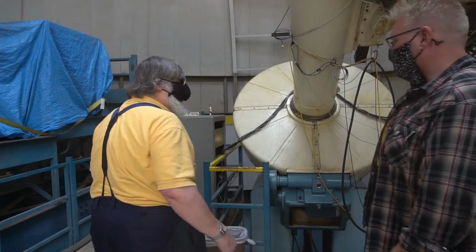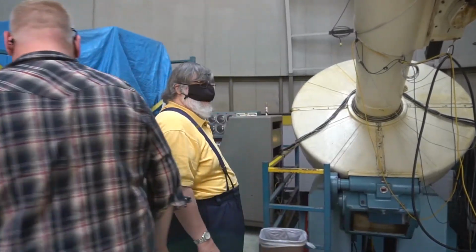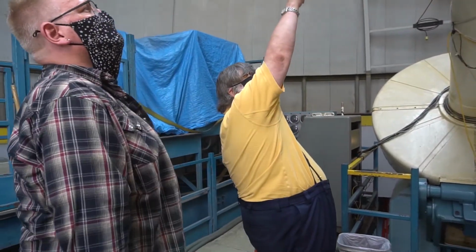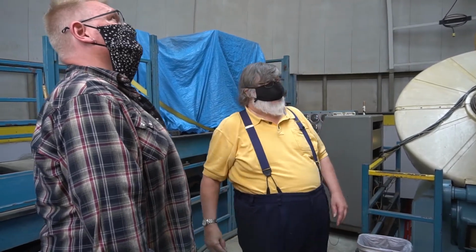Okay, next thing is to take the cover off the telescope. So to do that, we're going to move the telescope down, because right now the cover's all the way up there. A little bit hard to climb up there. I see it, yeah. So we'll move the telescope instead.